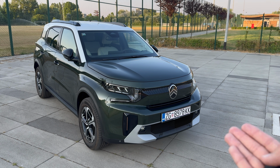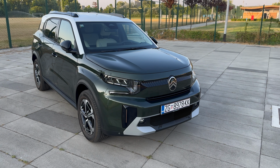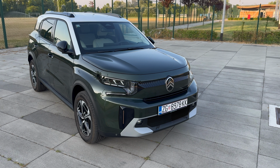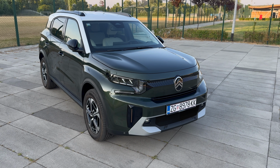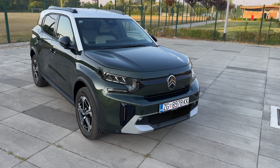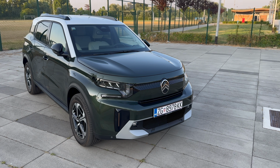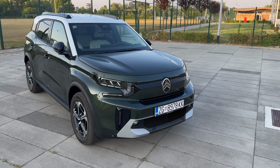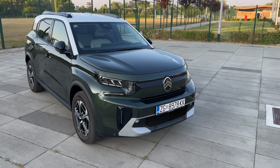Now let's talk about technical details. You can get the C3 Aircross same as the new C3 because this is just the bigger brother, with either 100 horsepower with a 6-speed manual or this 145 horsepower MildHybrid with a 6-speed automatic. And there will be an electric version as well available. I already reviewed the electric version of the C3 and the petrol with 100 horsepower.